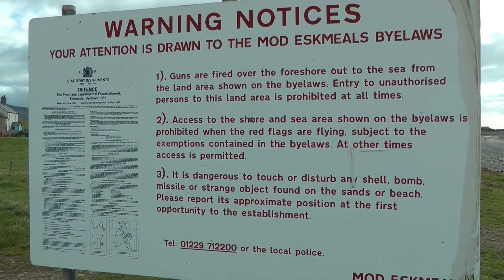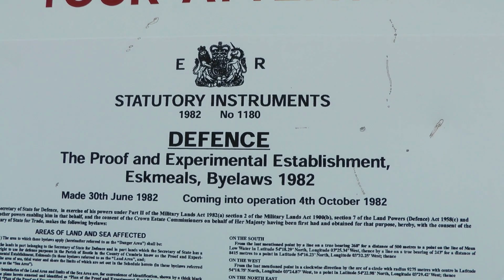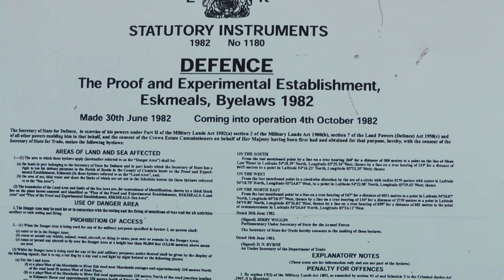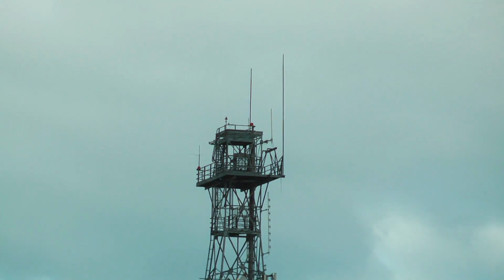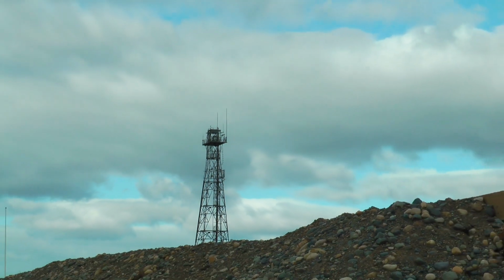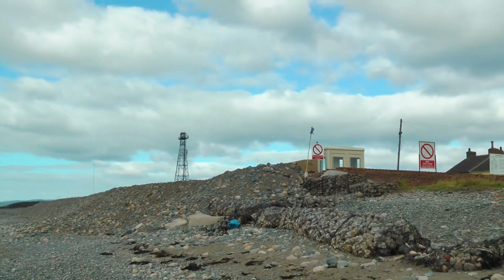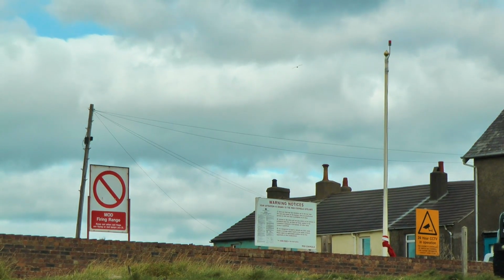This is the Ministry of Defence weapons testing site, Eskmeals firing range. This is where the big artillery guns fire out to sea, and when they're testing the guns, which is quite often, you can't go any further than this point up the beach because it's far too dangerous. In fact, if you're ever out in the Western Fells or along the western shoreline of Cumbria, you might actually hear the deep boom every now and again. And that's the artillery guns firing here at Eskmeals testing station.